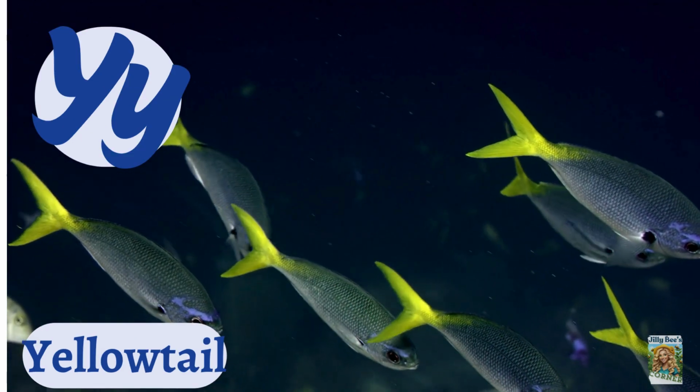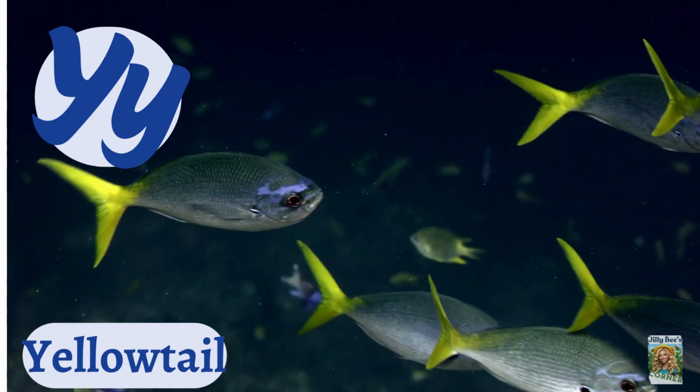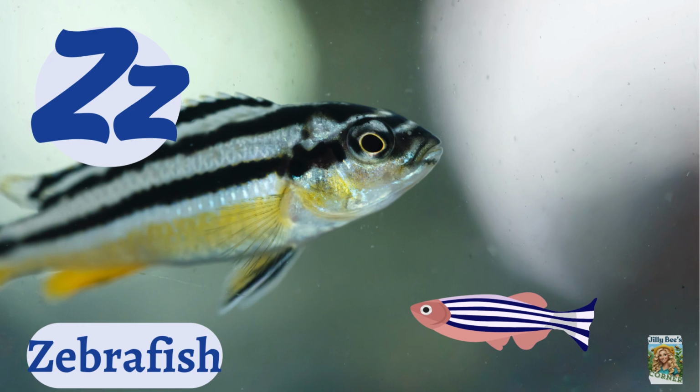Y is for yellowtail. Yellowtail fish have bright yellow tails that stand out as they swim fast through the ocean. Z is for zebrafish. Zebrafish have shiny stripes all over their bodies, looking like little underwater zebras.